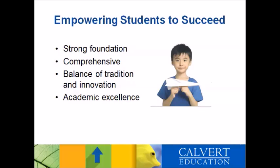A Calvert education is a balance of tradition and innovation. The fundamentals of reading, writing, and mathematics ingrained during kindergarten through 5th grade pave the way for greater independence and individual expression in grades 6 through 12. All of this ensures students acquire the knowledge to face the challenges and opportunities of today's global society. More than anything else, the Calvert legacy is one of academic excellence that fosters a love of learning that lasts a lifetime.